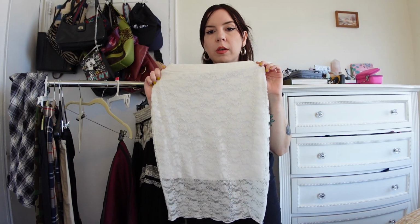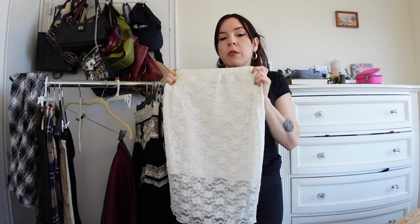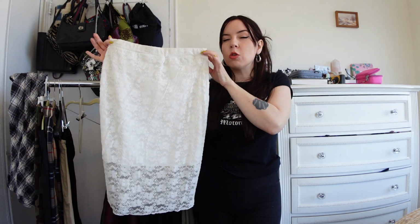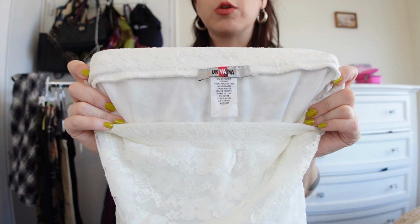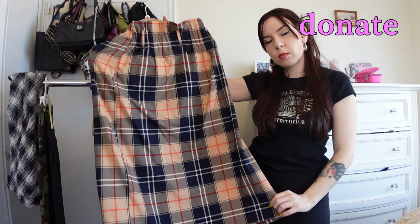This one is sort of another example of a skirt I bought because of the tag. I bought this in one of my earlier Thrift With Me's and I do love it. I was looking for a specific skirt. I was looking for a lace skirt in that video, but it's just a little too tight on me and the silhouette is sort of a little too 2010 for my liking. So while it is, I think, Y2K, look at that paper tag by Irvana, I just don't think that it's me. So I will be selling her.